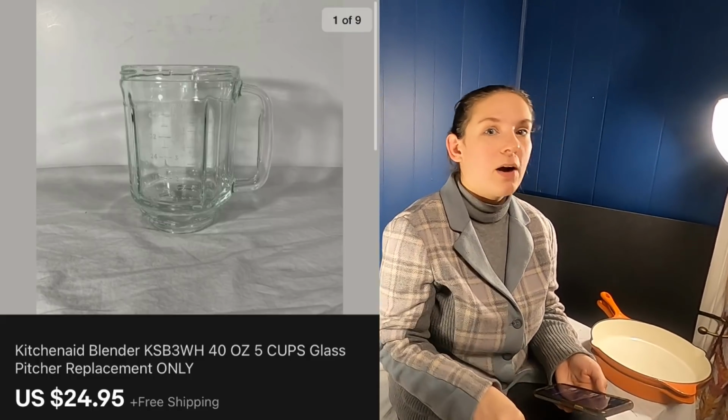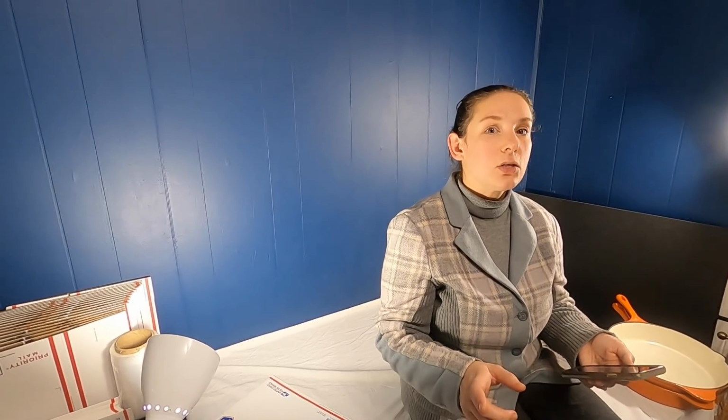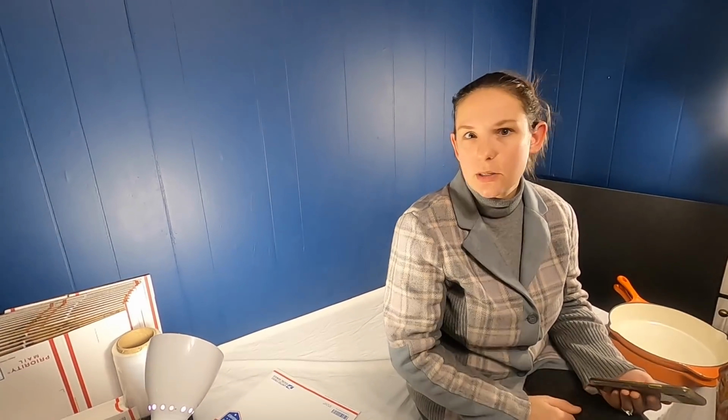Then we sold another part of that same blender right after that. Different buyer though, and it was the blade, and that sold for $20. So the total machine, we probably have $5 into the whole blender, so less than $1 into both of those parts.